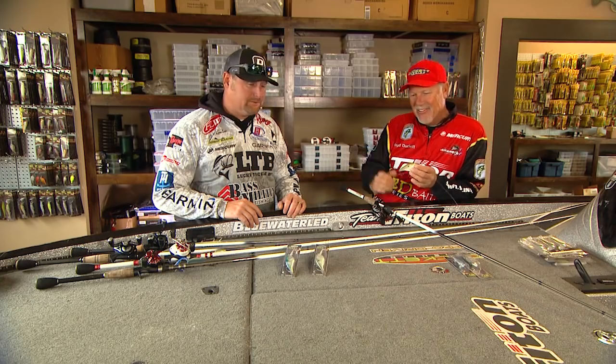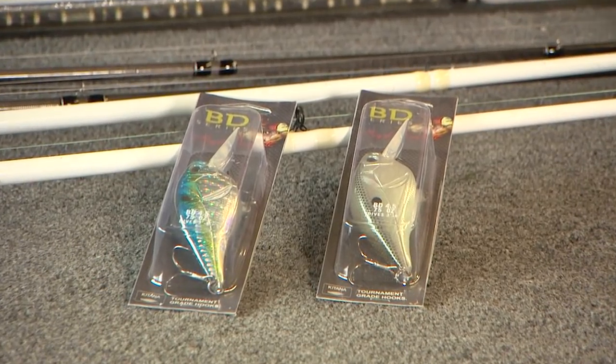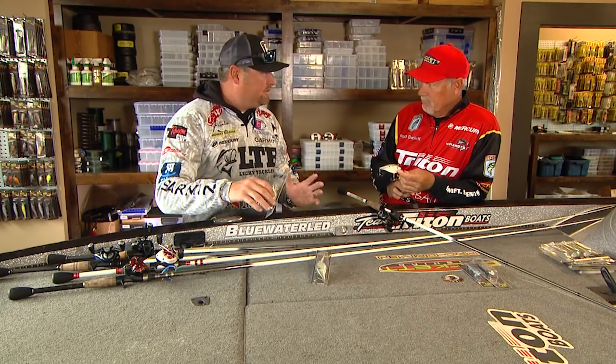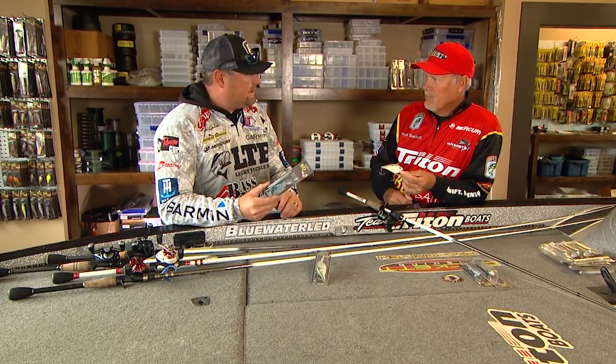So what do we do? Me and you can't not catch them, so we have to do something. Fell back on the old BD 4.5 to catch some quality fish. The BD 4.5 is a very unique bait. It's a big bodied bait. It's probably not a bait you're gonna throw everywhere in the country, but you can catch fish for a lifetime on this bait. You can, and that was the whole idea behind it.